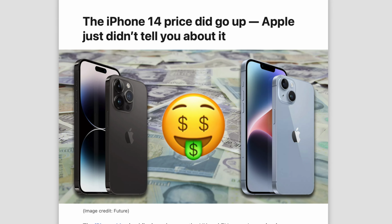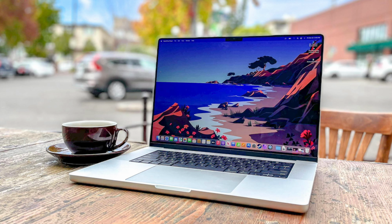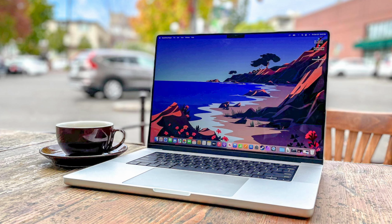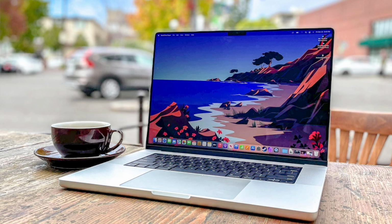We saw major price hikes with the 14 series, and so I'm pretty anxious about the pricing for these Macs, and if it's really outrageous, I think you're better off getting the 2021 models.